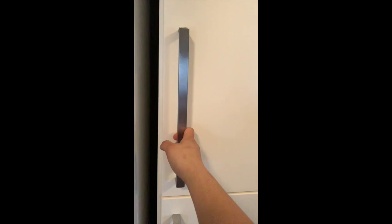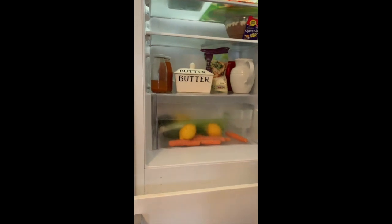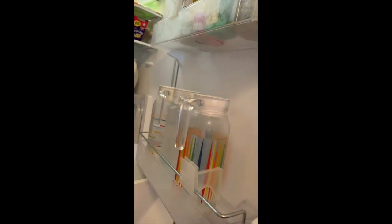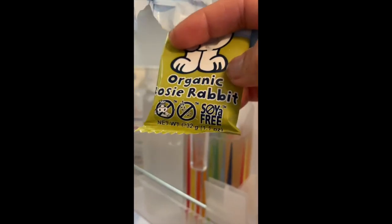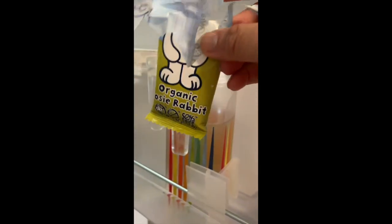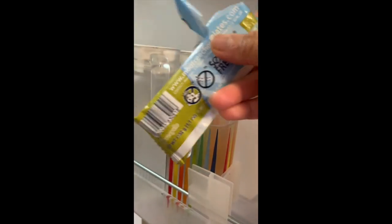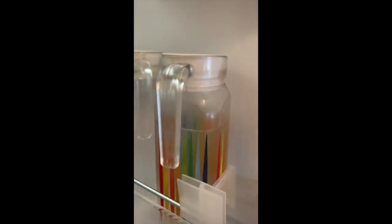Okay, so let's start with my fridge. You will see my fridge today is empty already because I've already cooked the vegetables. So obviously we store water for hydration, and I've been eating this packet for 3 days. This is organic Rosie Rabbit. This is chocolate, but it's soya free, wheat free, and dairy free. So yes, I'm eating this when I have a craving for chocolate. I don't avoid the normal chocolate, it's just that this is more tummy friendly to me. So if you want to look at that, organic Rosie Rabbit. Okay, so I put it there.